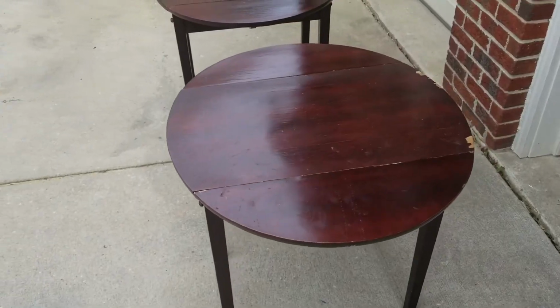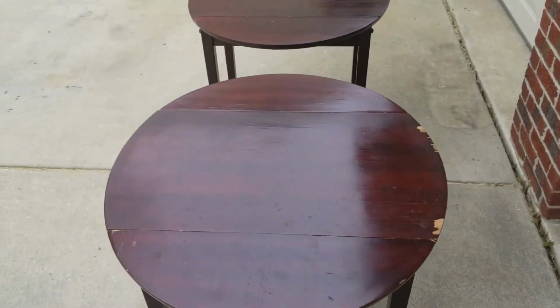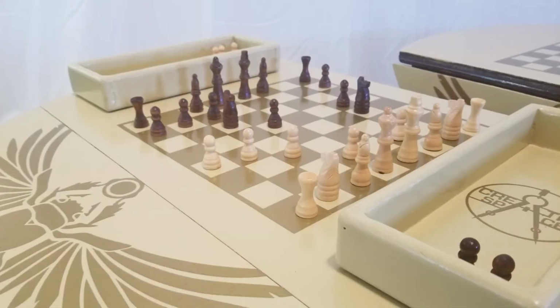I had the chess tables that we'd repurposed from just simple folding tables. We added a checkerboard to the top, resurfaced them, and added chess and checkers storage in the drawers. This is a repurpose because it still functions as a table, but now it is more purposed for chess playing or game boards, right? When it comes time to build a creative space for you, we're always going to consider your unique challenges and your unique needs.